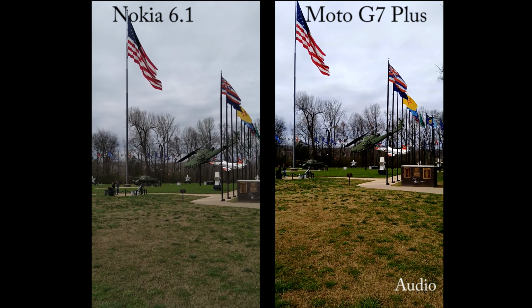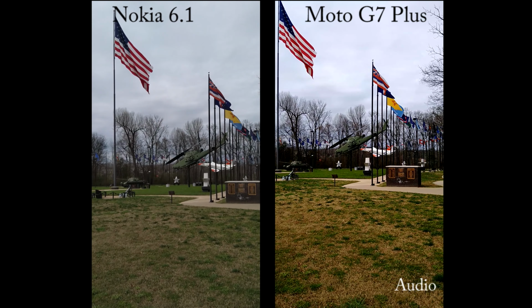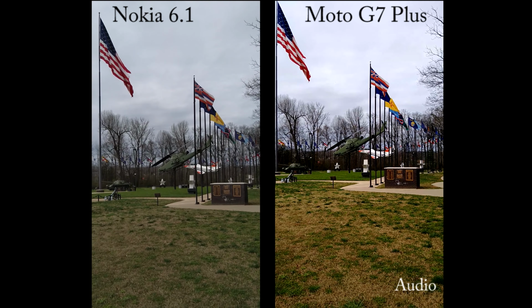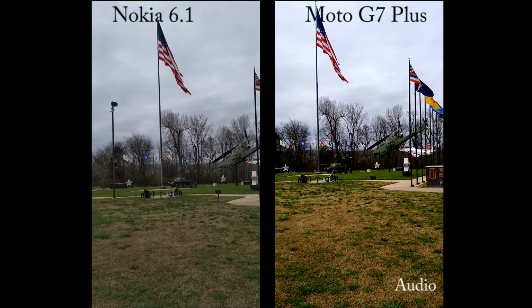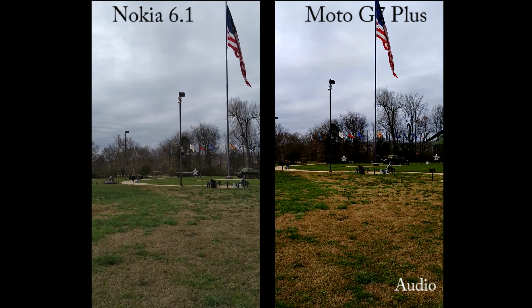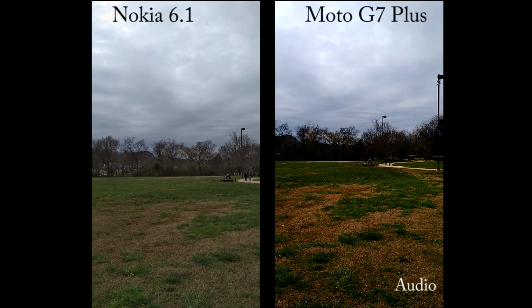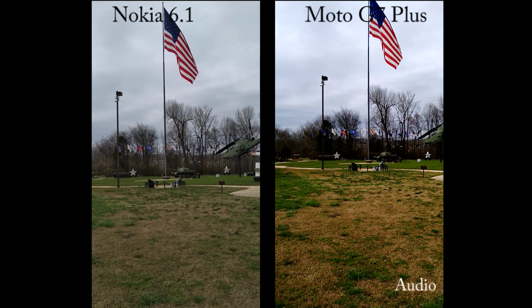Okay, here we are back at 1080p, 30 frames per second, over on the military side of the park. Flags seem to be cooperating a little bit. Just give you a few seconds of this, pan around a little bit. And I'll take a few more photos, and we'll wrap this up for today.